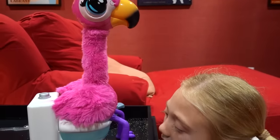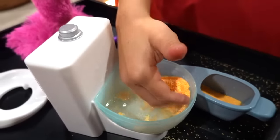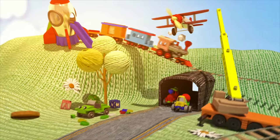Whoa. And the coolest part is you can reuse it. So we take it over the sink, pour the water out, pour the food back in here. We can just keep reusing the food over and over and over. The toy never gets old.